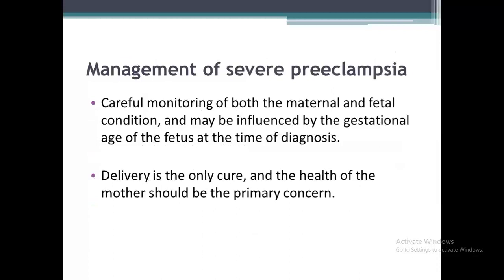Careful monitoring of both the maternal and fetal condition may be influenced by the gestational age of the fetus at the time of the diagnosis. What does it mean? It means that the proper management and the ultimate measurements will finally depend on what? They will depend on the weeks of gestation of the fetus.